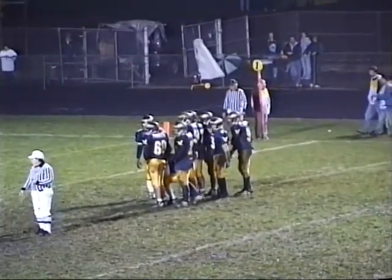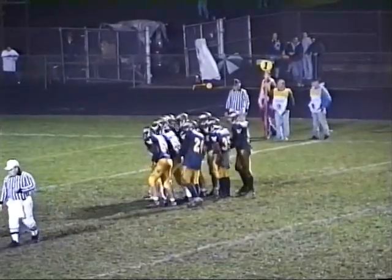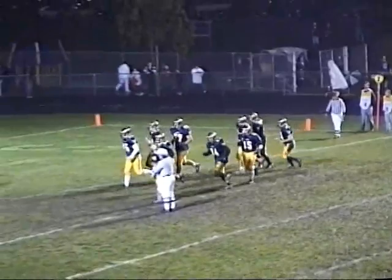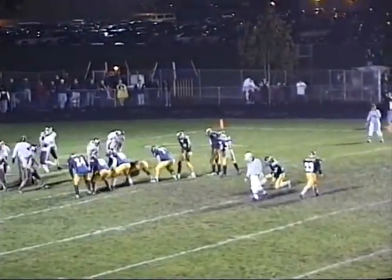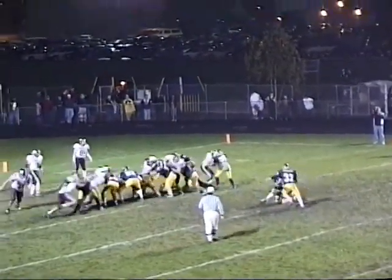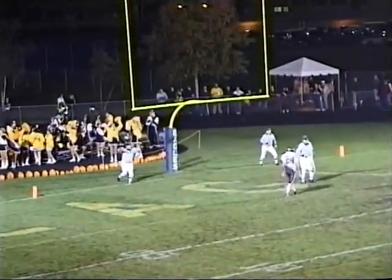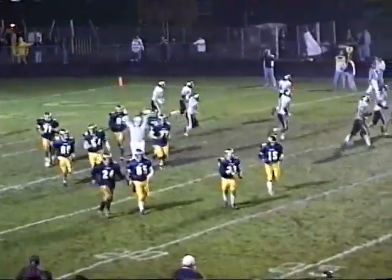Alvarado in to attempt the extra point for the Eagles. Wow, kind of like lightning, isn't it? Those high snaps are coming back to haunt the Moline Maroons. That's two of them here tonight. Alvarado to attempt the extra point. There's a placement. The kick is up, and it is good. And we are tied with 7:42 left to go here from Leyden High School.